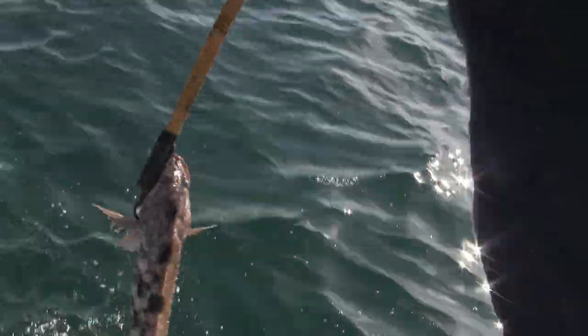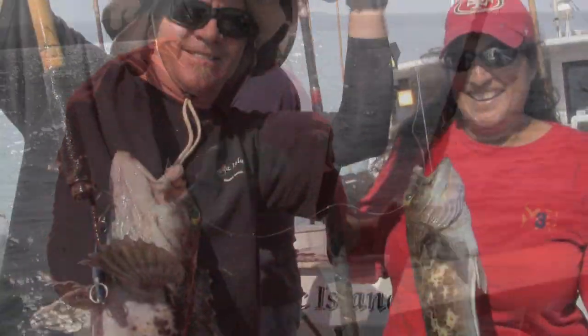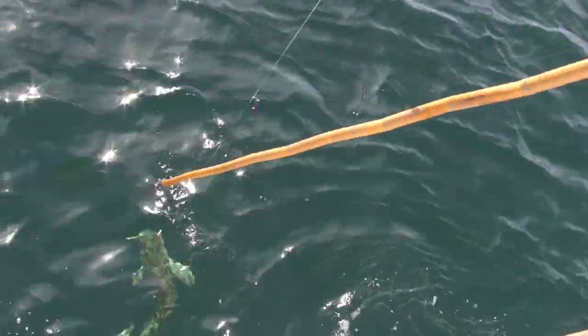All right, lift with me. All right, I got it. Hold on. Lift his face out of the water, dude. There you go. Do that, you're gonna end up getting bit off. Gotta lift him up.